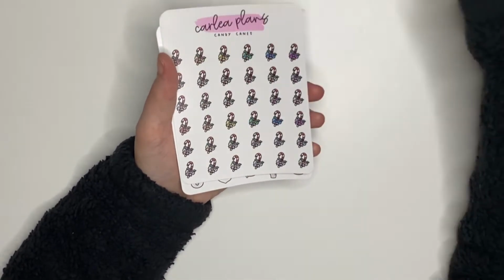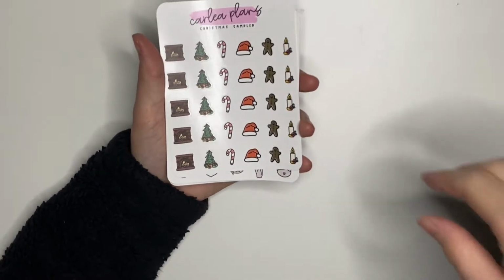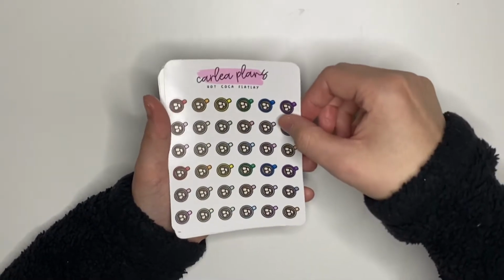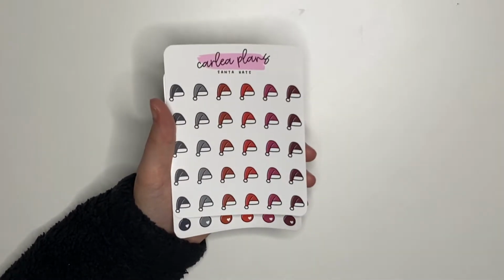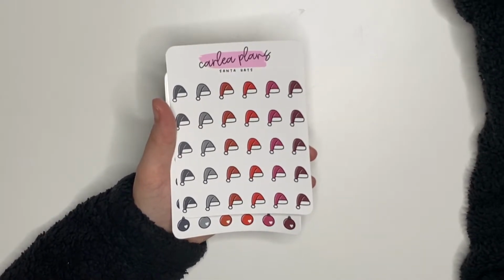Wreaths, candy canes in assorted, Christmas sampler, Christmas cookies, hot cocoa flat lay. I don't even like cocoa, but here we are. I got this color. Didn't I already have these? Am I on crack? Oh no, I had the assorted.